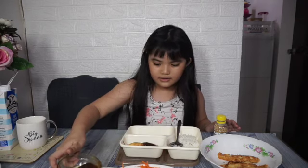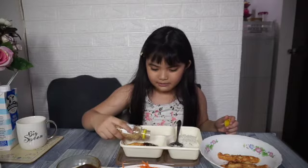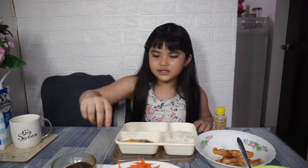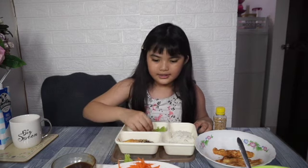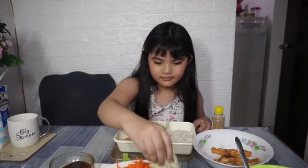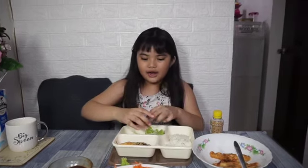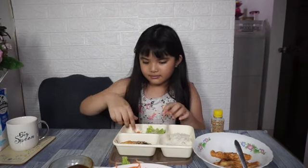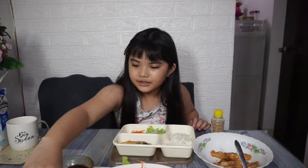Okay. Next, we are gonna sprinkle our sesame seeds. Only a little bit. Now, we are gonna make our salad. First, let's add some lettuce. And then, we're gonna add some cucumber. And then, some carrots. Also, some apples.